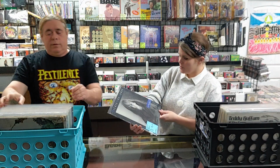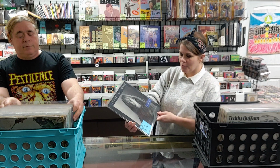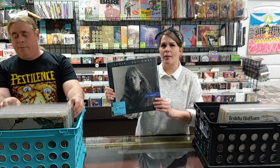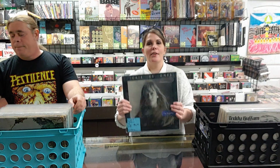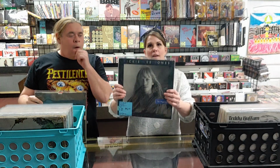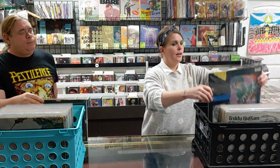So Rickie Lee Jones, the magazine. This one we threw in, we were going to show it. It's got the translucent brown vinyl when you hold it up to the light, but also because we've had a lot of people ask us for Rickie Lee Jones lately. So just cool to have that one shown.